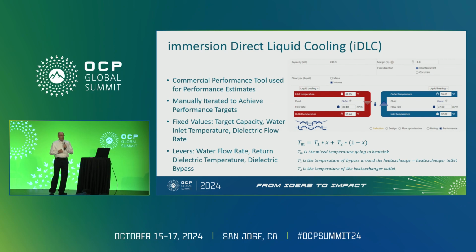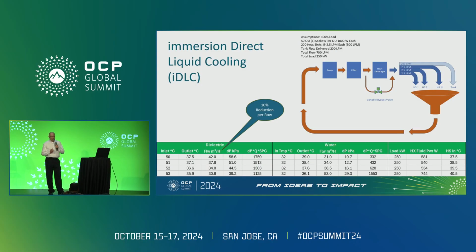What would be the water flow rate to be able to meet the temperature requirements, and then the return dielectric temperature. So we do have a few levers that we're allowing to move around in this technology. So looking at a number of different scenarios here, this first one is looking at a 50U rack, and when I say 50U, I mean it has 50U available for IT equipment, and we're going on the assumption that every U can support up to 4 sockets.